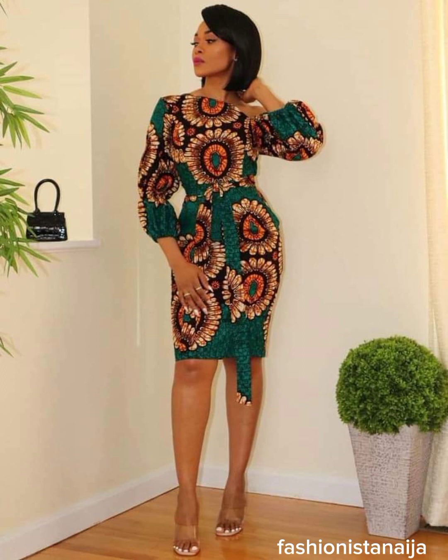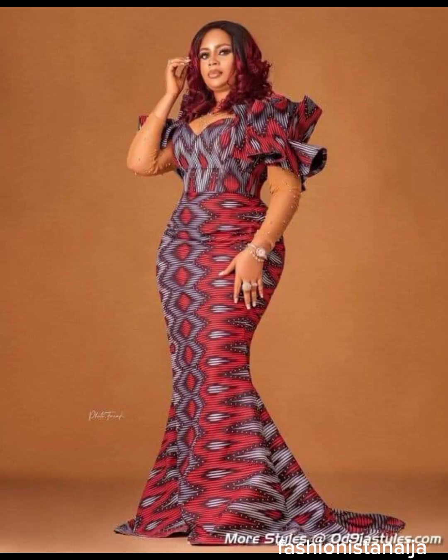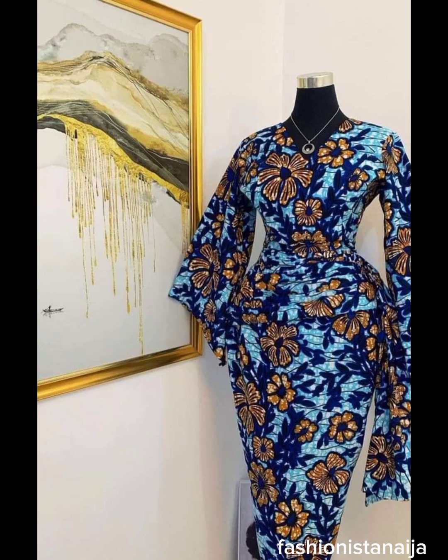You are going to be seeing a lot of Ankara skirt and blouse. You are going to be seeing boubou, kaftan, boubou styles, lace styles, the long gown, and short gown. They are all unique styles and classy that will give you a beautiful look that you deserve.